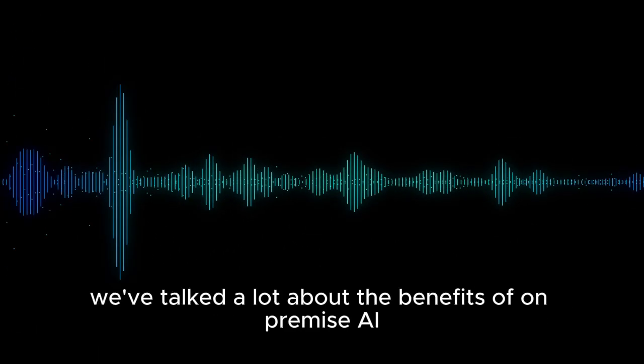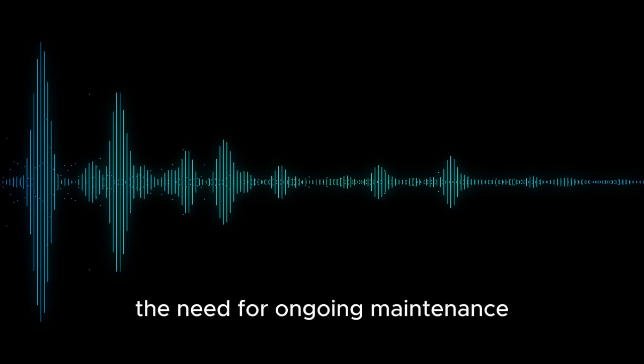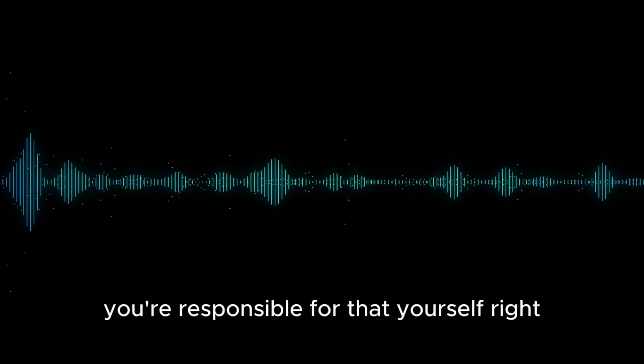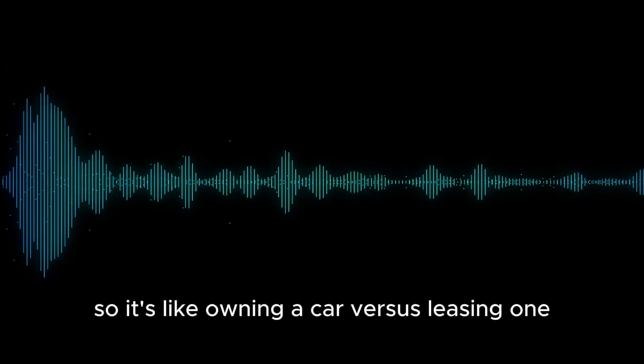Okay, so we've talked a lot about the benefits of on-premise AI, but are there any potential downsides? Anything we should be aware of? Well, one thing to consider is the need for ongoing maintenance and updates. Right, because with cloud AI, the provider takes care of all that. Exactly. They're constantly rolling out updates, patching security vulnerabilities, all behind the scenes. Whereas with on-premise, you're responsible for that yourself. Right. You need to have the internal resources to handle it, or you need to rely on a partner like Zooey.